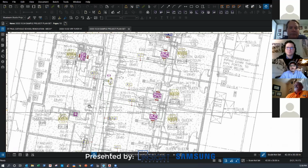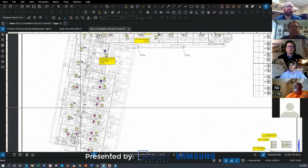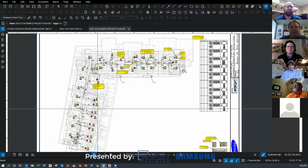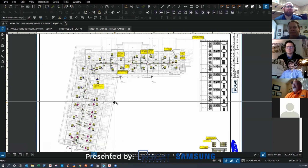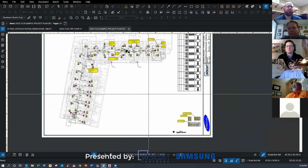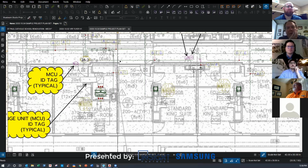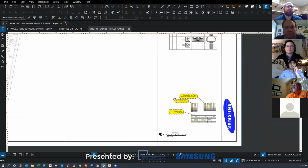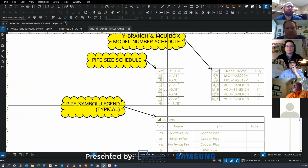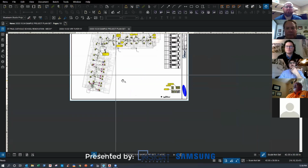So this particular project was a mixture of above ceiling ducted units shown here, as well as vertical air handlers shown here. So I won't go through all. This is really for my presentation that I give separately. We'll go much more in depth, but you know, we'll identify line sizes. You know, here's A and C. That refers to this legend here that correlates the letters to a line size.